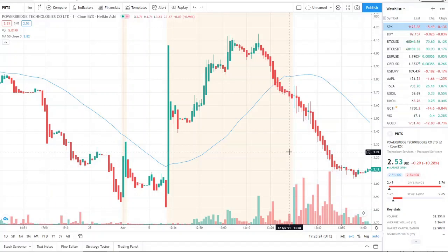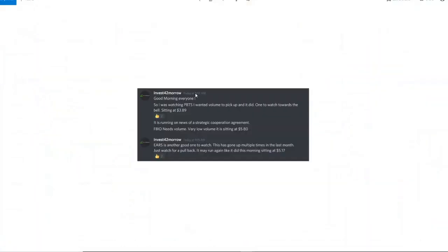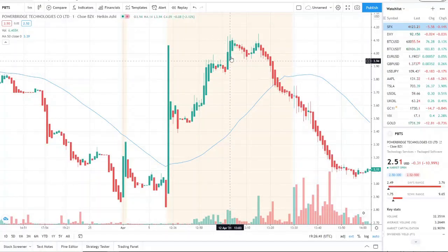Okay, so let's talk about this. So I mentioned this one early in the morning today at 8:57, and I stated I was watching it. I wanted volume to pick up, and it did. One to watch towards the bell, sitting at 3.89. So it was at 3.89. It pulled back to a low here of 3.84, and it pulled up in just a matter of 4 to 5 minutes to 4.14, right?